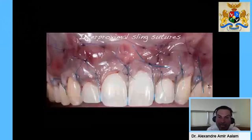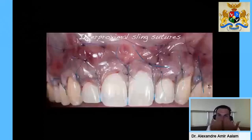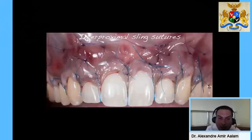Once those sutures have been placed, now we're going to advance the flap, as you can see, utilizing our sling suture, interrupted one, using the composite that we placed in between the teeth to advance the tissue and get the root coverage away from the marginal tissue. Again, trying to protect as much as possible the PRF membrane.